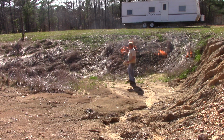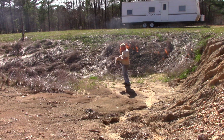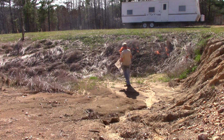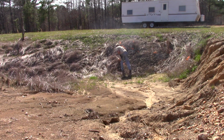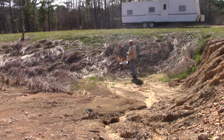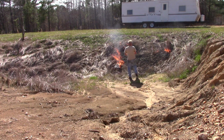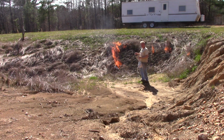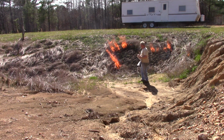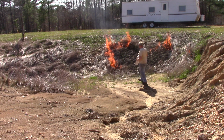Maybe it won't go over the crest of the hill. A lot of that's green grass that's just coming up. Like I said, it's springtime. There it goes. It gets a little wind and it really crackles and spreads. So hopefully this will be all right and not get out of control.